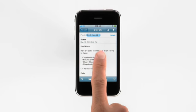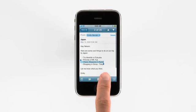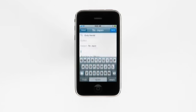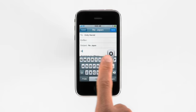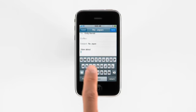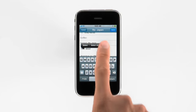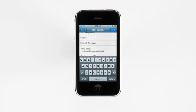I simply select a word by double tapping and then drag to include other words. Then I'll tap copy. In my reply, I just tap the cursor to see the select, select all, and paste commands. Tap paste and the copied text appears instantly. It's just that easy.